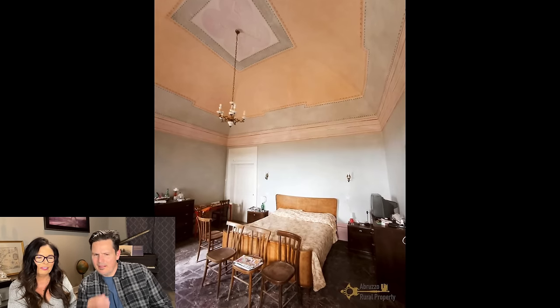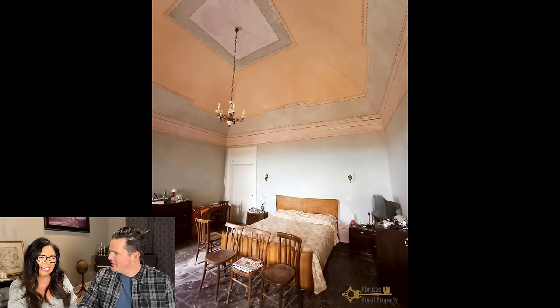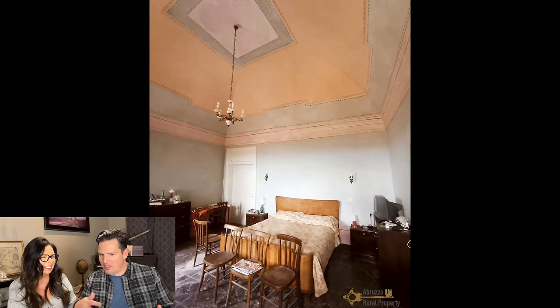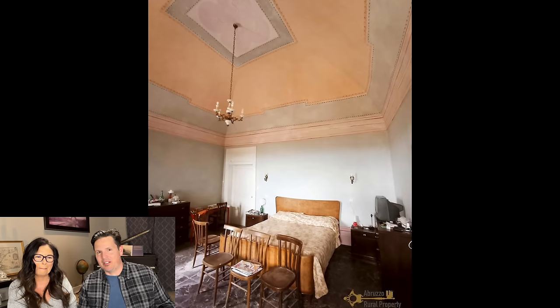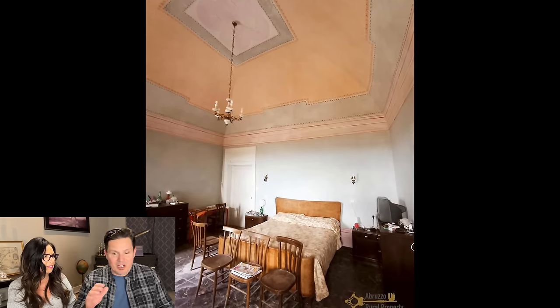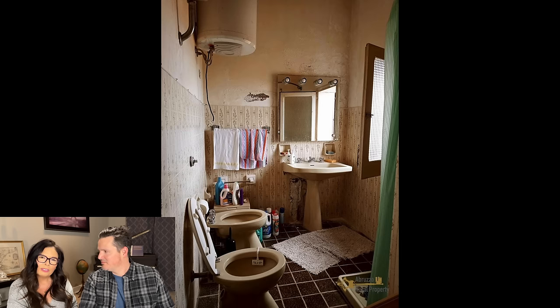Babe, why are there four chairs at the foot of the bed? I don't know what was going on there. I don't see a tripod, so that's good. Maybe it's just for a grandmother in there and their family comes in and they're there to help, drinking some wine or coffee or doing whatever they do. We're going to say they were visiting with grandma.